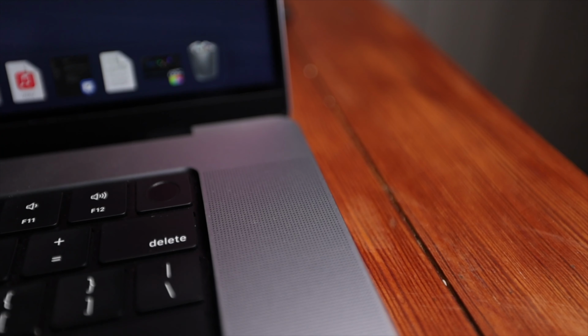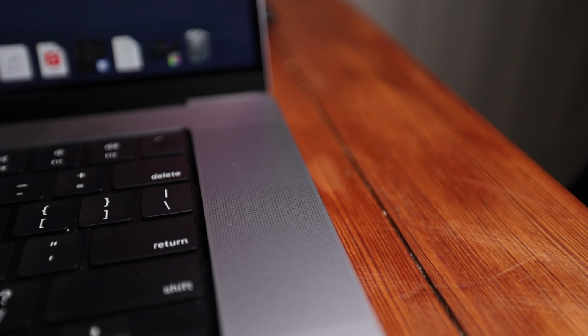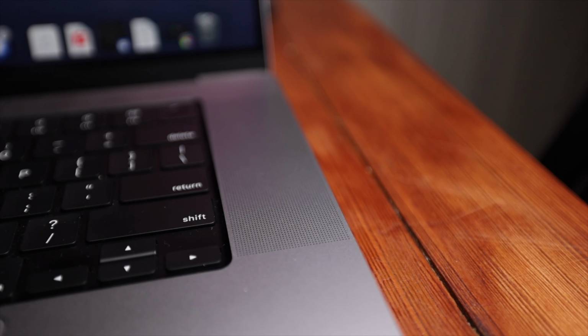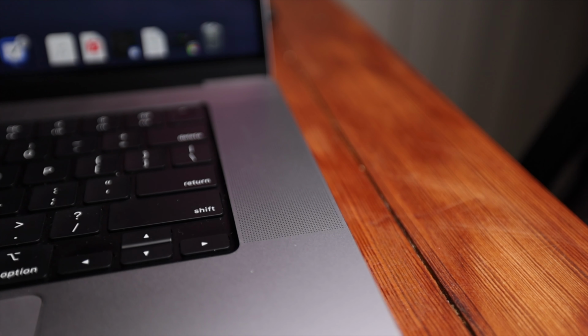This thing's got insane speakers too. Typically, I'm not one to really use laptop speakers because normally they're not that great, but this has a 6-speaker sound system with force canceling subwoofers, so the bass doesn't rattle and cause distortion. And it's got support for Dolby Atmos spatial audio.